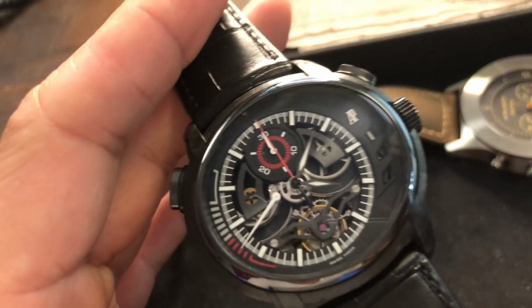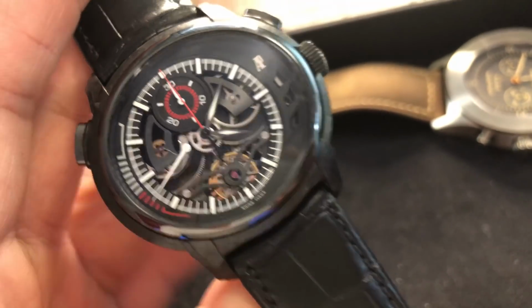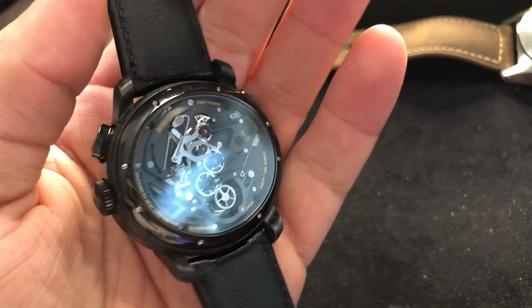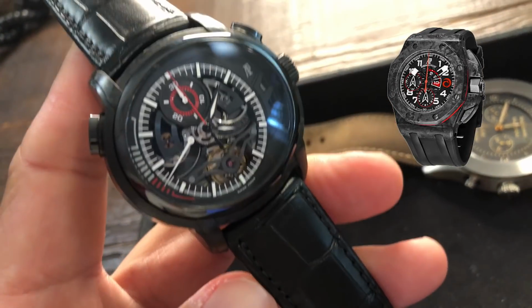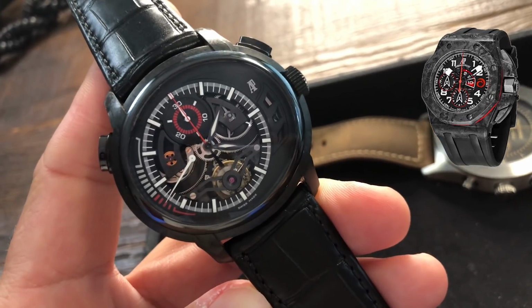Next, I want to talk about the MC Carbon 1 from Audemars Piguet. It is a tourbillon chronograph. The entire case is made of carbon, and the bezel is ceramic, and thank God for that, because carbon beats up so well that if this bezel was carbon as well, it would probably end up looking like crap, sort of like the Tourbillon in all carbon, which happens to be one of my favorite watches, but because it's so light to wear.